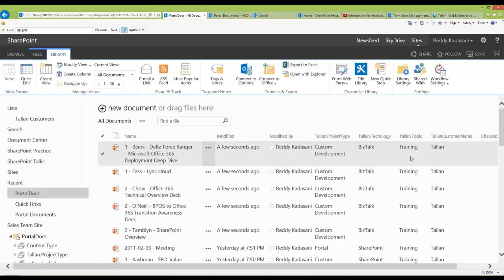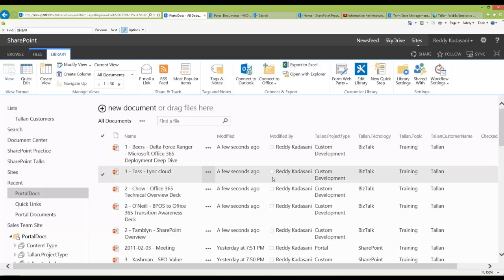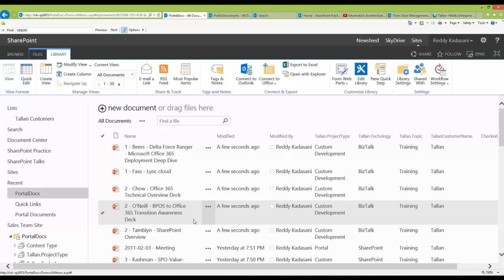You can also use tools to do migrations. For instance, you can use a tool like Exceller File Loader, that we've used a lot of times, that takes file shares and moves them over into SharePoint and also allows you to do tagging. I'll show you in a little bit how that interface looks and what you need to do to move content in bulk into SharePoint from a file share.